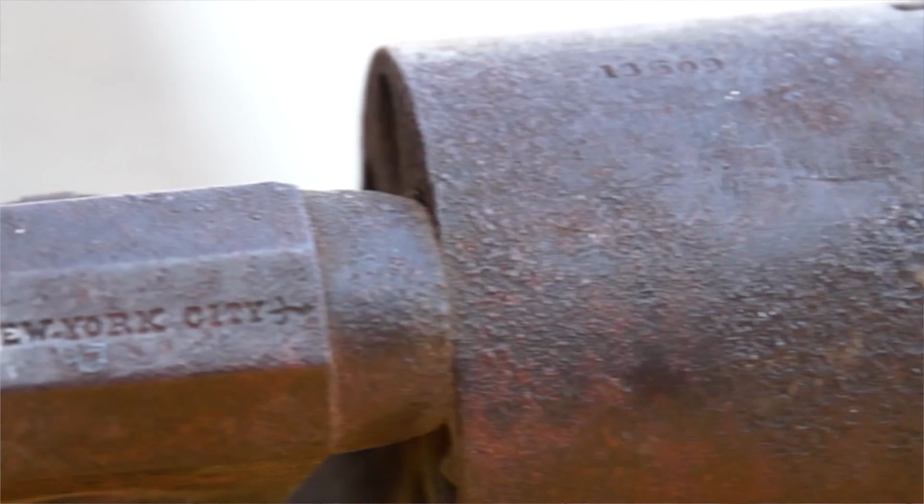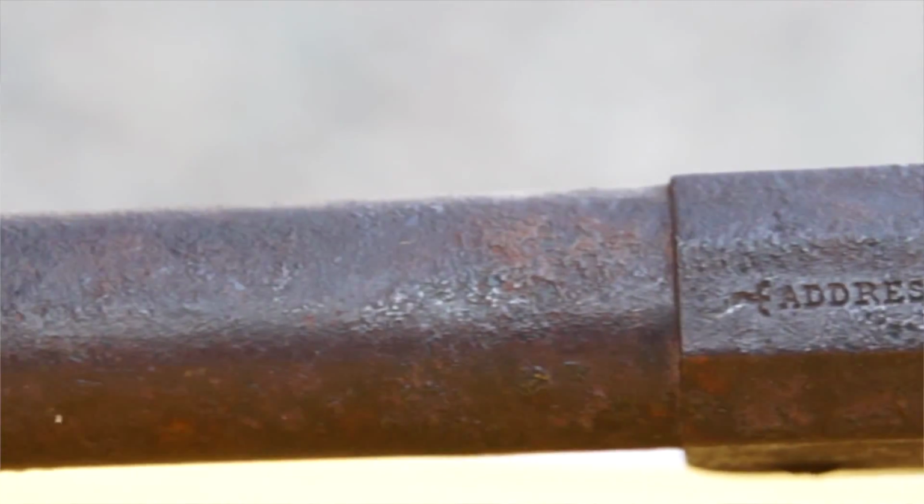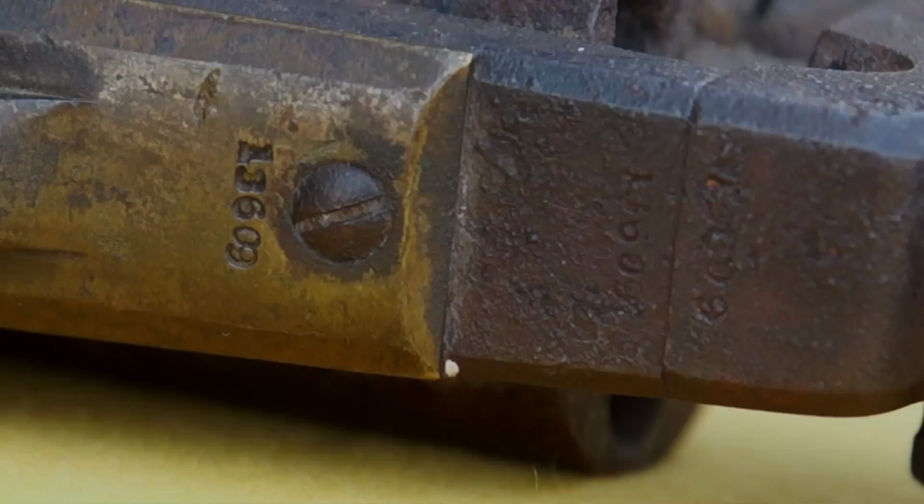And then you have to put caps on the cones on the cylinder, and all of those procedures took a couple of minutes to get your arm ready to fire again, and it was not something easily done on horseback. So once you were done with your multiple shots, you usually didn't get to shoot again until you had an opportunity to dismount and reload.